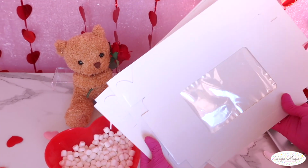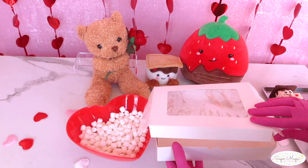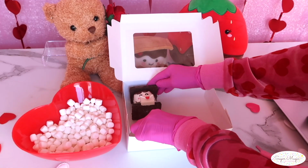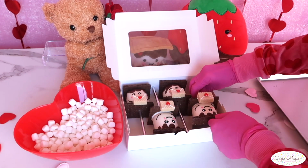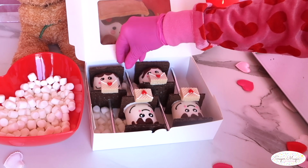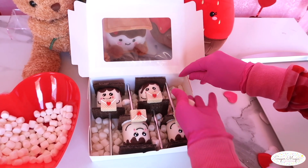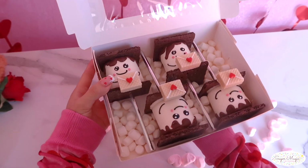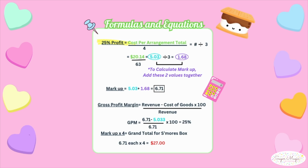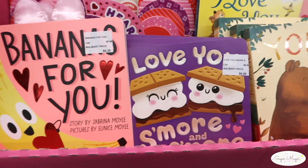The packaging was very reasonable. My bakery boxes were 59 cents each on Amazon. I'm sure you can find them even cheaper wholesale. The measurements are 8 by 5 by 2.5 to hold the 4 delicious s'mores, and fill in the empty areas with a few small handfuls of mini marshmallows. Everything took me a half hour to put together, so my labor equals $7.50, and the final calculations came out to $27 for the Love You S'more gift box.